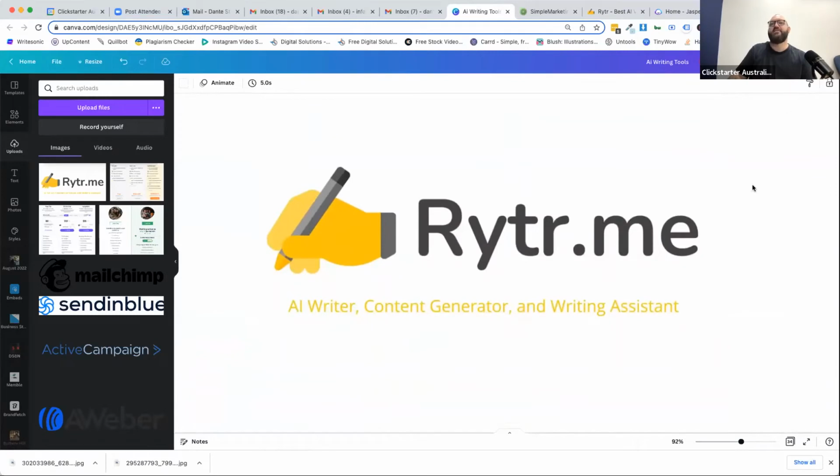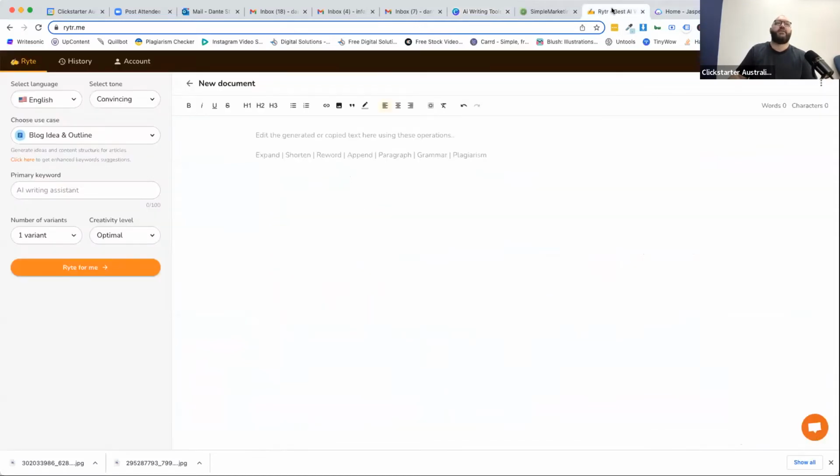Ryte is a bit of a different one. It is a content generator, yes. It is a writing assistant, yes. But it presents a little bit differently. So this is what you do when you sign into Ryte. It allows you to choose over on the left the language you want to play in. It has quite a few languages, like Hindi, Japanese, Korean. So it does have a few more languages.